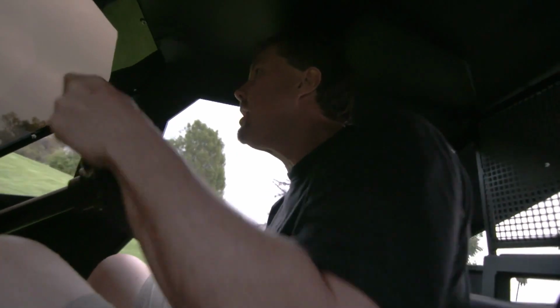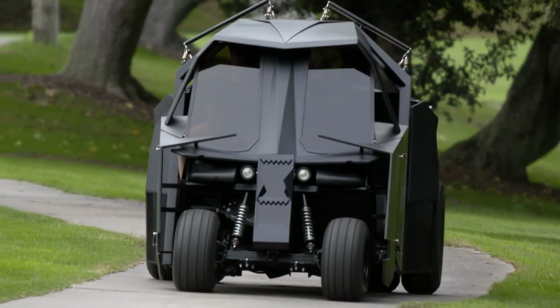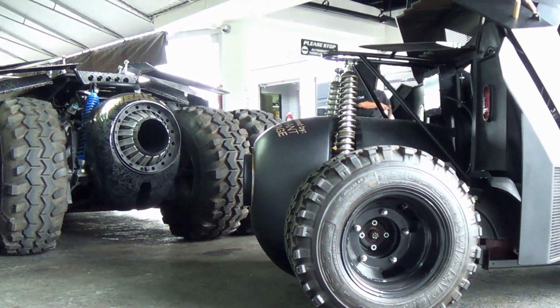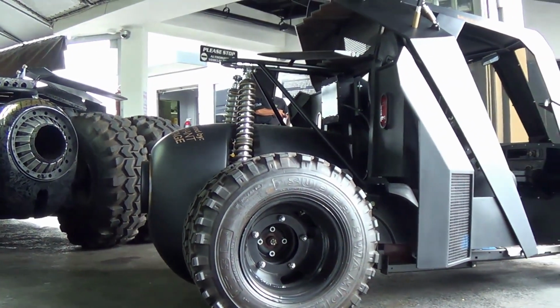$28,500. The Gotham Golf Cart won't jump over a half-destroyed bridge or drive through walls, but it will shield you from any wayward shots from those morons who insist on playing through. All you have to do now is persuade the club to allow you to drive it up to the 9th green.